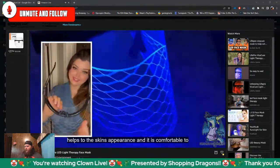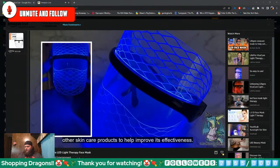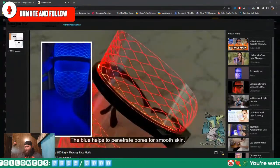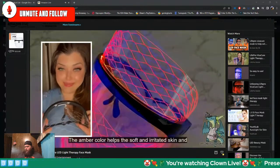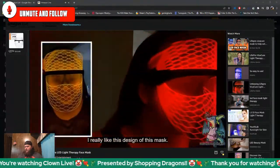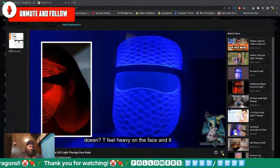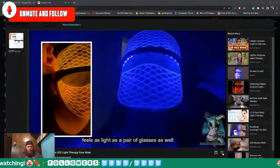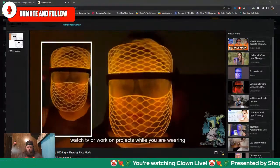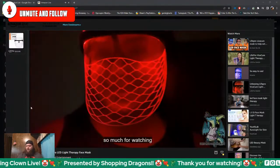It helps to improve the skin's appearance, and it is comfortable to wear and reusable. It works great in conjunction with other skincare products to help improve its effectiveness. It has 3 different LED colors. The blue helps to penetrate pores for a smooth skin. The amber color helps to soften irritated skin. And the red helps to reduce lines and wrinkles. Overall, I really like the design of this mask. Even the nose area is really well done where it doesn't feel heavy on the face. And it feels as light as a pair of glasses. As well as where the eyes are, there are no lights or obstructing design, so you can continue to relax, watch TV, or work on projects while you are wearing this mask. I hope this video helped. Thank you so much for watching.